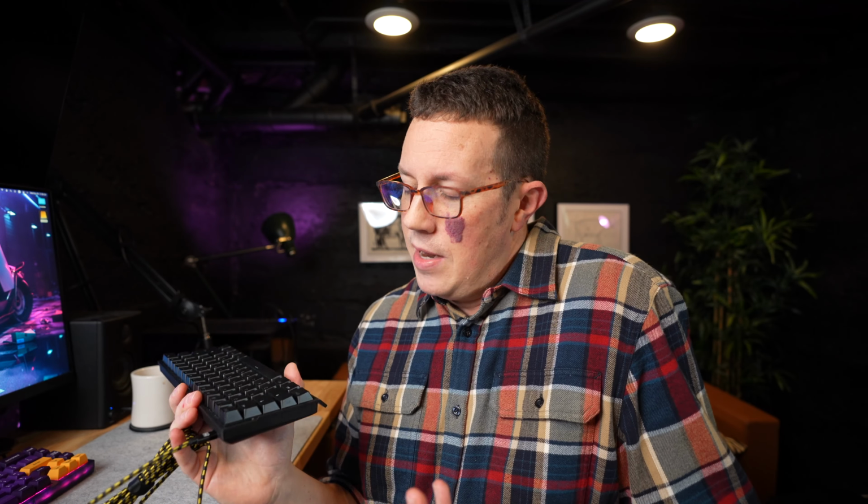Now, I did find two negative things to say. Number one, analog switches, they're not tactile. If you want a tactile option or a clicky switch option, they don't make it, right? Because it's not that type of keyboard. It's an analog keyboard. Little nitpicky things, right? If you wanted a tactile, doesn't matter.